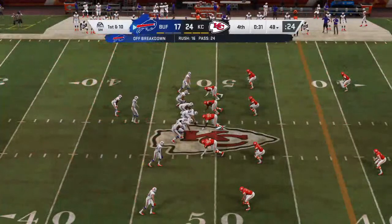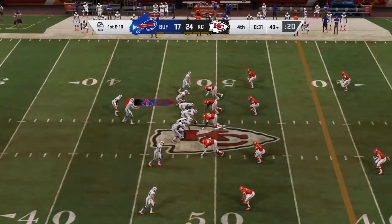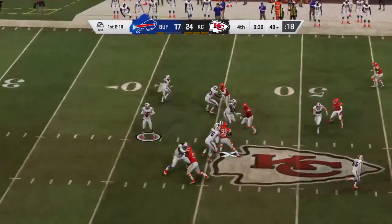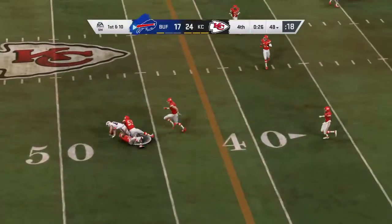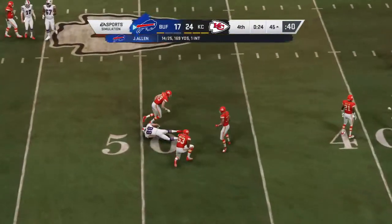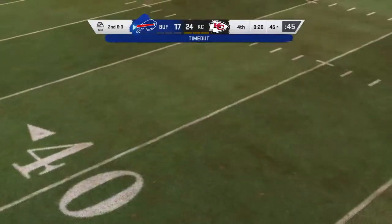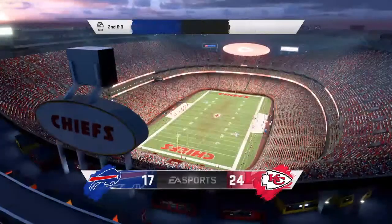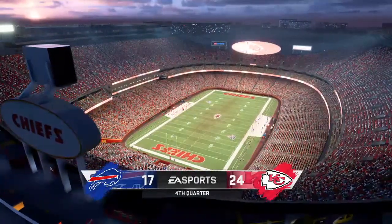The drive continues as they search for a tying touchdown. Here's 1st and 10. Back to throw. Slant. It's Knox, the tight end, making the catch, and he'll be brought down at the 45-yard line. 7 yards, the pickup on the pitch and catch. The Bills are going to go ahead and use their final timeout as the clock will stop with an even 20 seconds left to go.